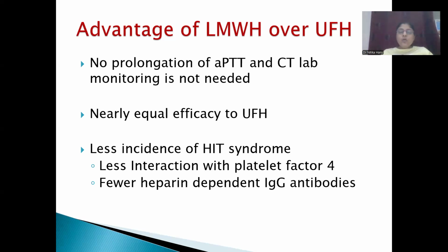There is no prolongation of activated partial thromboplastin time and clotting time. Lab monitoring is not needed because there is no prolongation, so lab monitoring cannot be done. They have nearly equal efficacy to unfractionated heparins and a lower incidence of heparin-induced thrombocytopenia, with less interaction with platelet factor 4 and fewer heparin-dependent IgG antibodies.